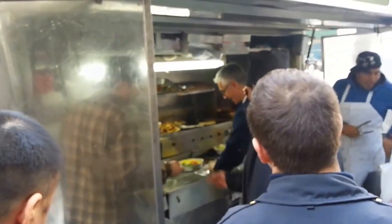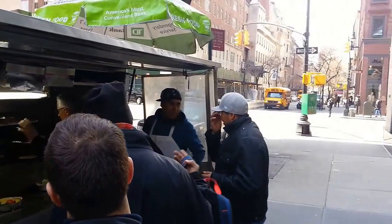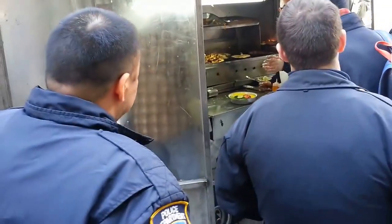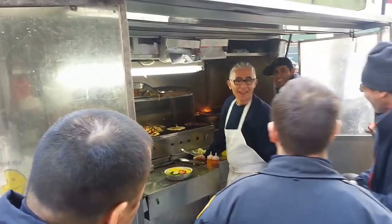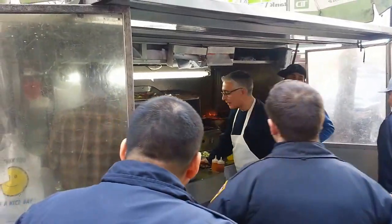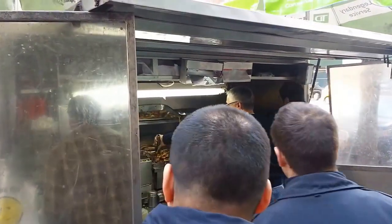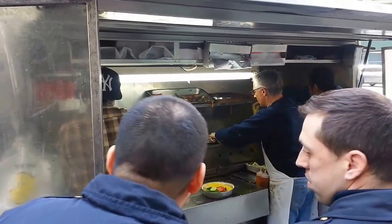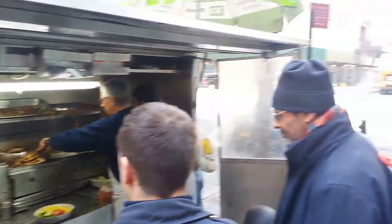All right, we're here at 62nd and Madison. We have Tony over here, street food, the best street food in Manhattan. Of course, we have New York's finest already here too, and a long line behind me. But Tony's been here 25 years. I've been coming here on and off for 25 years. The guy has incredible food. If you're ever in Manhattan, go to 62nd Street and Madison Avenue. You've got to see him. He's right here on the corner.